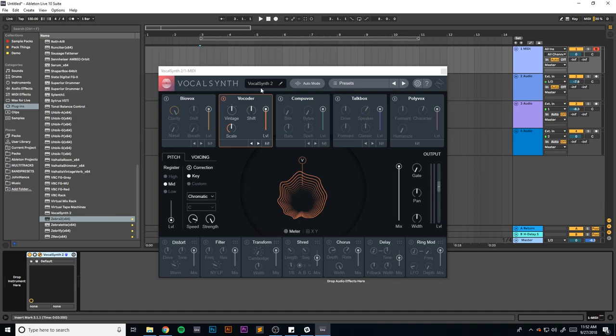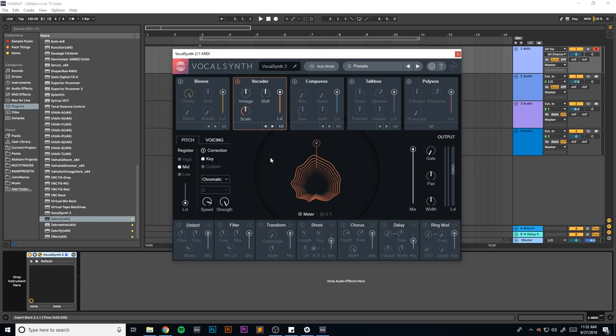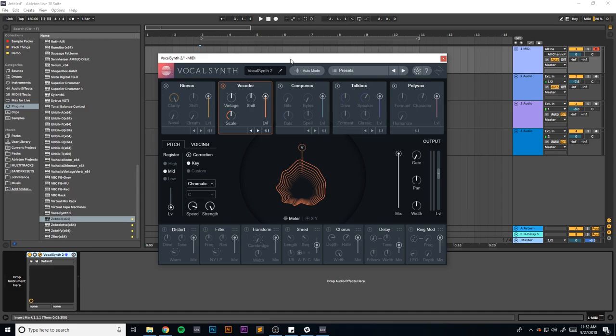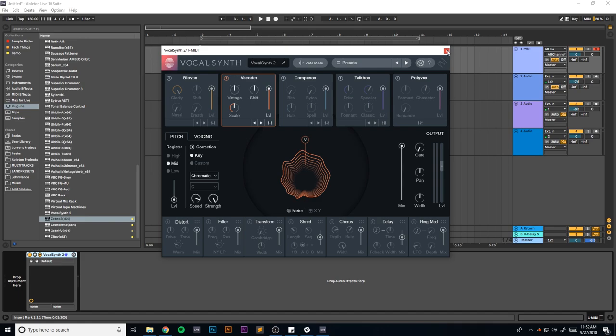Then we have Vocal Synth, and this is good for vocoder, talk box sort of sounds. It's also got auto tune in it, so if you have a singer that really can't sing and you don't want to go in by hand moving all the notes around, this could help out. This does everything you could need for any sort of cool vocal editing or effects.